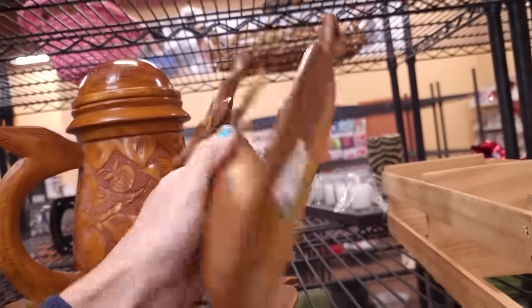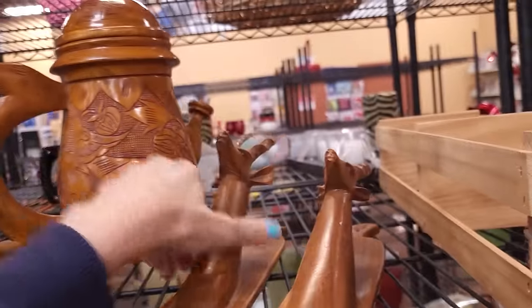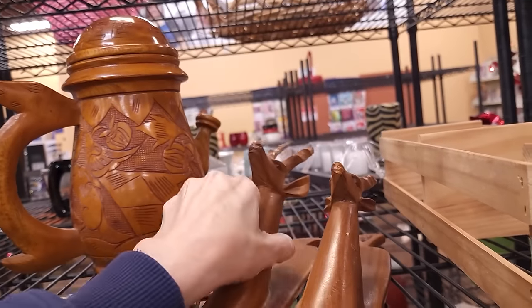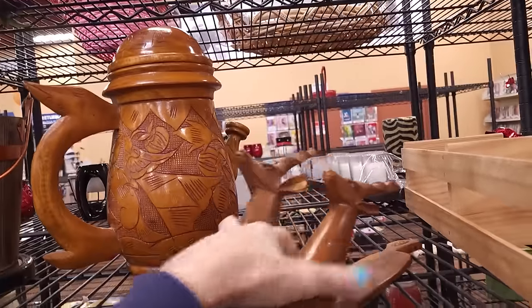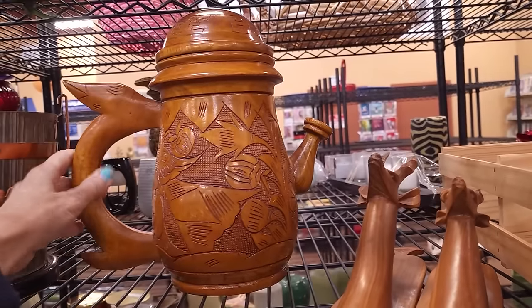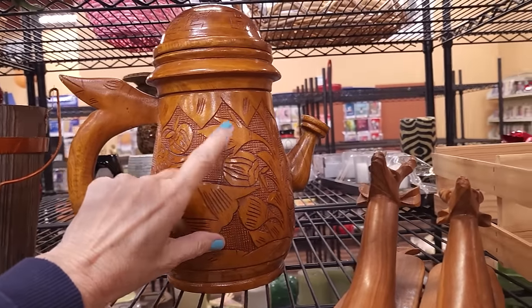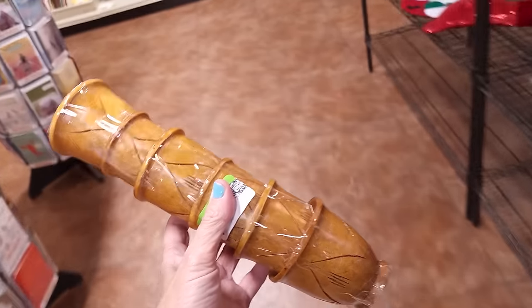Oh, he's got a broken horn. They are hand carved in Kenya. That's a bummer. They both have a broken horn. Look at that. Both of them have a broken horn. That is a shame. I'm looking at this and just thinking, you know what? Stand by. You know what I'm doing, right?